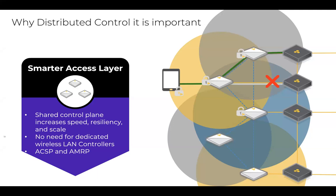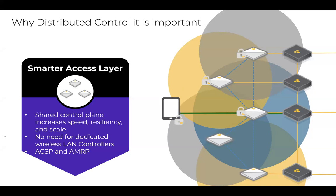So when one of the APs loses its network connectivity and is not powered via Power over Ethernet, it will automatically mesh to the next neighbor AP to create a wireless backhaul. And once it's back, it will always choose the fastest path to the outside world. And with that, the client can roam to another AP, and the PMK key will be shared with the neighbor APs. And that's the AMRP protocol.